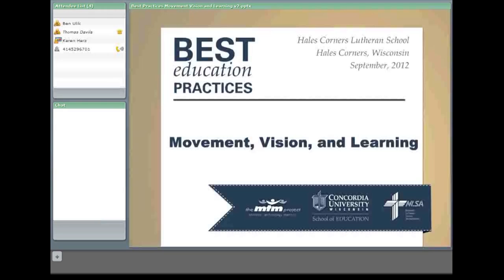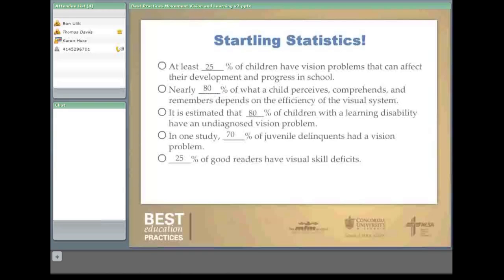So how much of a difference? These statistics are startling. At least 25% of children have vision problems that can affect their development and progress in school. And nearly 80% of what a child perceives, comprehends, and remembers depends on the efficiency of the visual system. It's estimated that 80% of children with a learning disability have an undiagnosed vision problem. In one study, 70% of juvenile delinquents had a vision problem. And lastly, 25% of good readers have visual skill deficits.